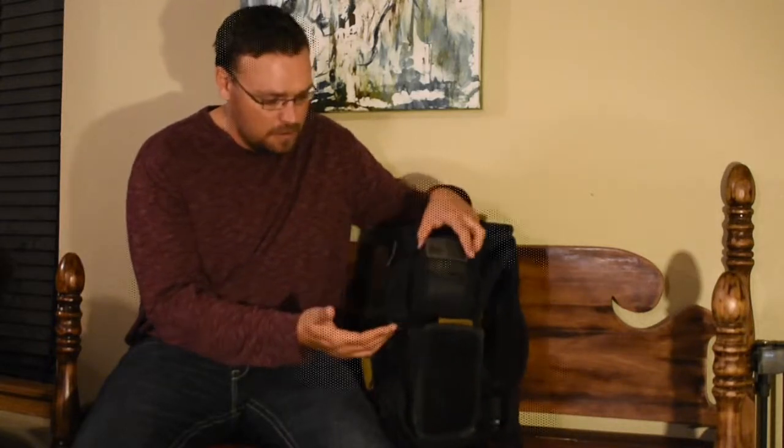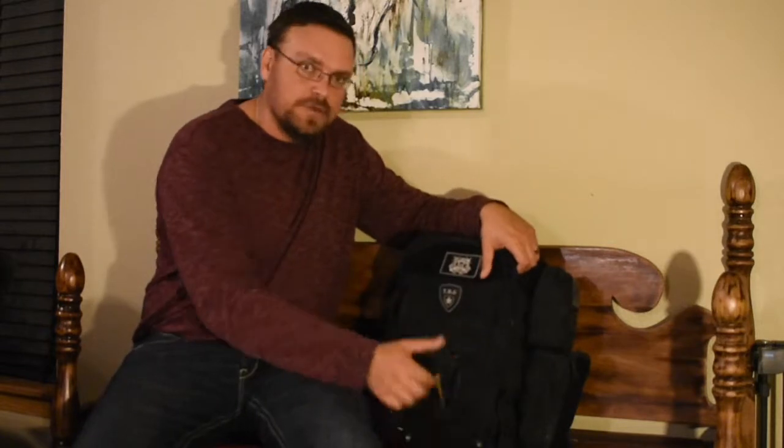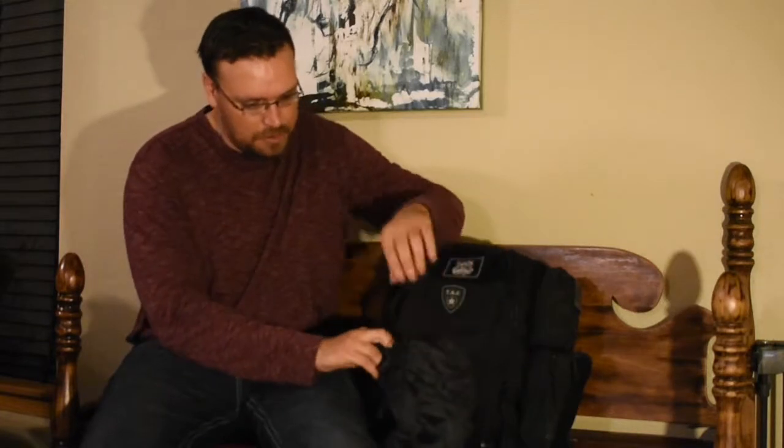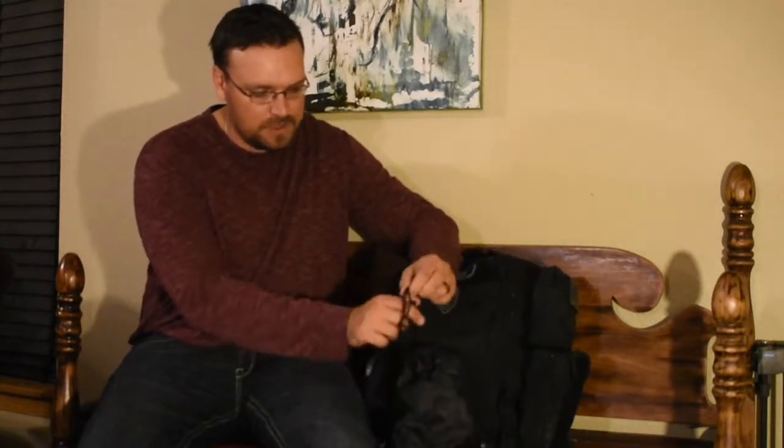This one I believe we got off of Amazon, not from Tactical Baby Gear, but everything else was Tactical Baby Gear. This is your dump pouch, so if you end up with soiled clothing or any items that you have to take home with you, but you really don't want them rolling around in your car, you open this up, you put your items in here, it has a drawstring to close it, and then the best feature about it is you don't really have to clean this.